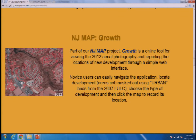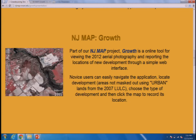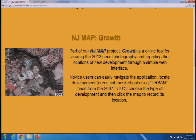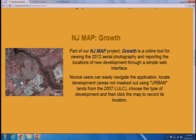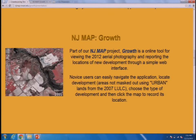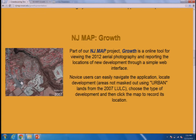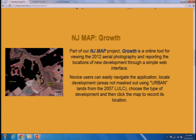So what we did was we put together a web viewer where, in the very simplest of forms, we asked people: if you see a building, click on it. We presented the users with the 2012 aerial photography, and we masked out the 2012 aerial photography with the urban polygons from the 2007 data set. So essentially, all the houses that we knew were built in 2007 are blacked out on our map. And we can take a look at it real quick if you're interested.